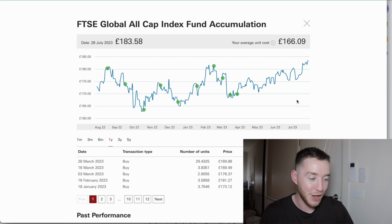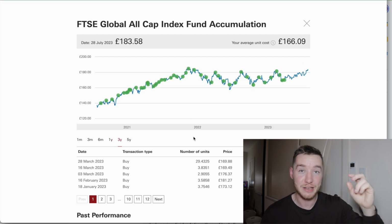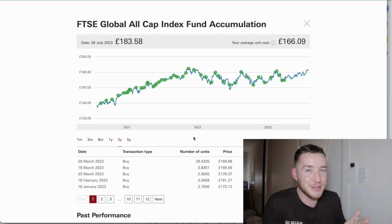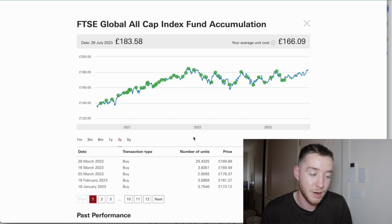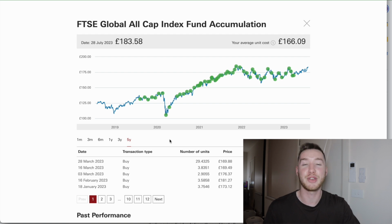You can hopefully see a lot of green dots where I've been buying essentially over time, sometimes high, sometimes low. And the thing is, no one knows where the stock market is going to go. So my strategy is just to invest automatically every single month. And as you can see, that's what I've been doing pretty religiously for, if I go to the 5-year graph now, I think it's more, for literally years and years. I bought once there right at the bottom of the COVID dip where the stock market crashed 30%. But that's my stock and shares ISA.